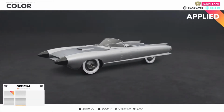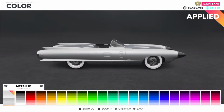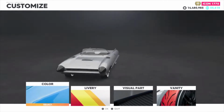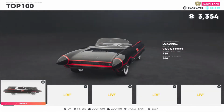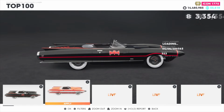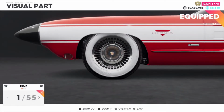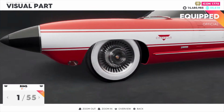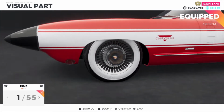So we have the official colors here, which are basically almost the same, and then you have all the regular colors you can put on most of the other cars as well, plus the custom liveries that people have made, which I'm sure are probably pretty awesome, like the Batmobile there. Pretty cool. And then after that, we also have the visual parts, and all you can actually do is the rims here, which personally I probably won't change only because I like how the rims look on this car, so I'll probably just leave those.